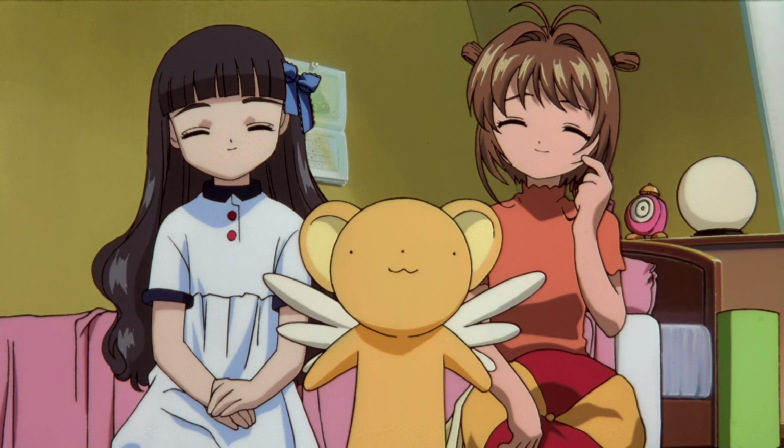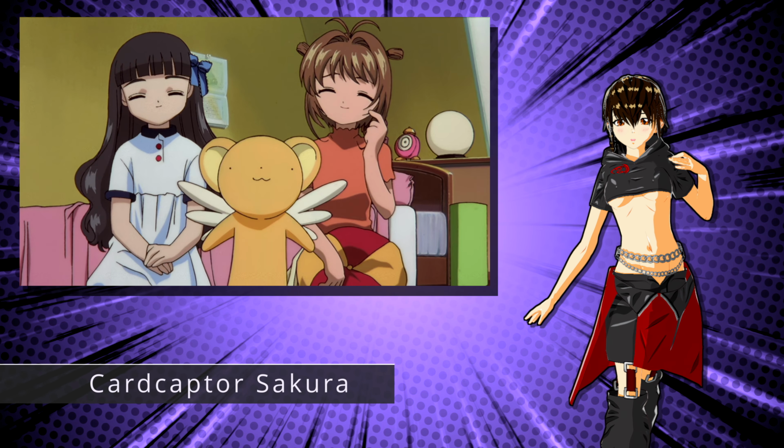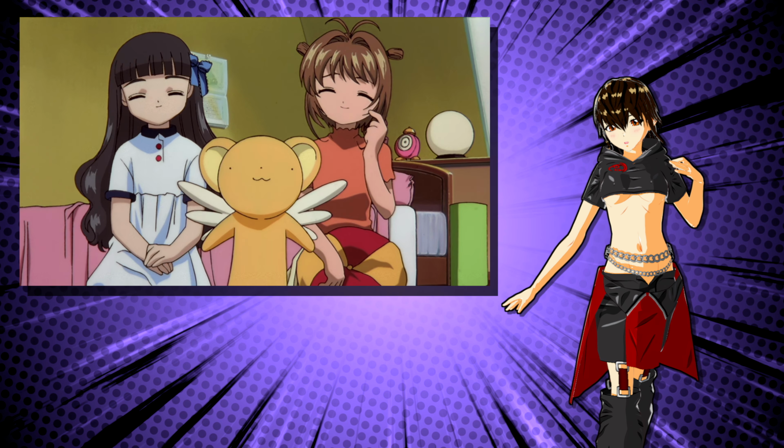Can't complain here. This is a perfect trio. A cute, excitable mascot in the center, standing in front of two girls who smile at its antics. This is Cardcaptor Sakura. Kero can certainly get ahead of himself, and Sakura's embarrassment provides the slightest bit of harmless tension.